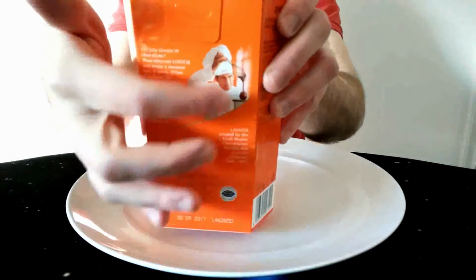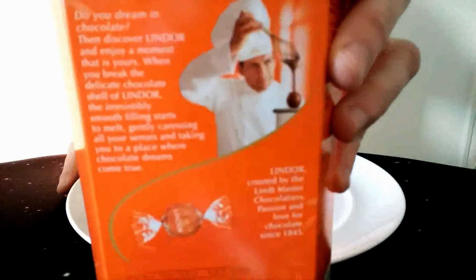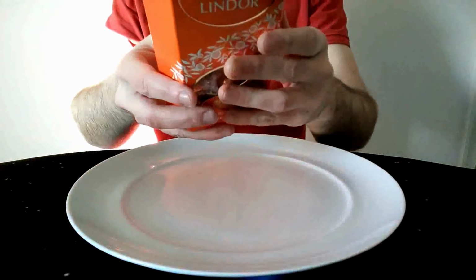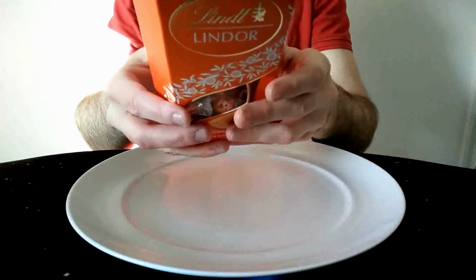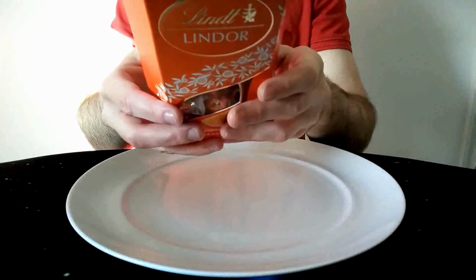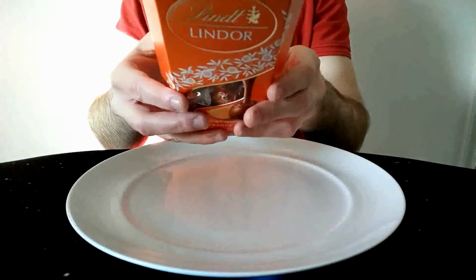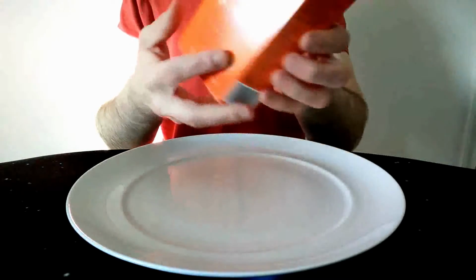You can see on the back there's the Lindor chef guy. Clearly not seen a day of work in his life because he's not got any chocolate on his smock, whatever you'd call it. It gives you a bit of blurb there, basically saying, do you dream of chocolates? Then discover Lindor, enjoy a moment that is yours. When you break the delicate chocolate shell of Lindor, the irresistibly smooth filling starts to melt, gently caressing all of your senses and taking you to a place where chocolate dreams come true. So there we go. See how true that is, I guess.